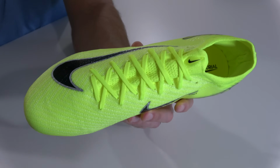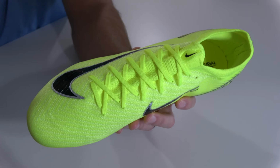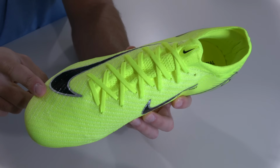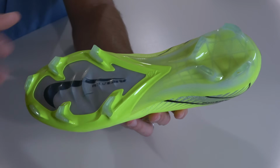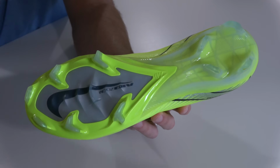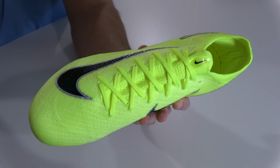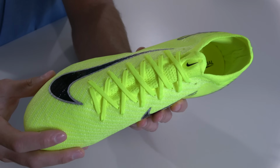If you still like that speed boot feel and aesthetic, certainly the tighter, slimmer fit of the Mercurial, the thinner, more barefoot feel of the upper. This has less padding than what you're going to find from the Phantoms. And of course, the more aggressive design that you have to the sole plate and stud pattern, that's really where I think you should make your choice between the Mercurials and the Phantoms as they're currently on offer.